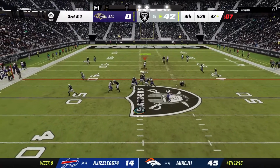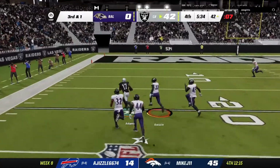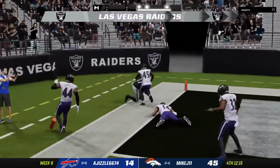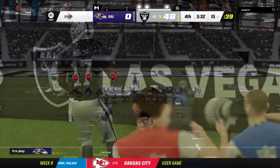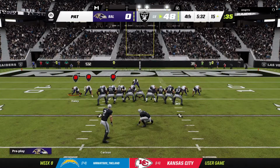They'll look to throw for it on 3rd and 1. And that's complete to Adams. He's got the first down and more. Touchdown! Davante Adams, 42 yards. And the Raiders are looking to make it 2 straight as they add on to this fourth quarter lead.